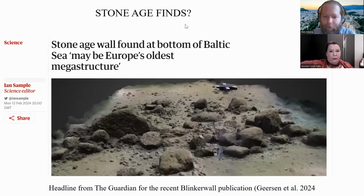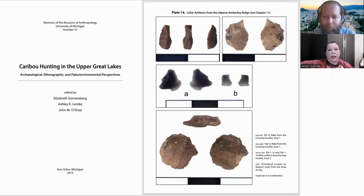And I was also pleased to see that when it did hit the press, many of the publications also looped back to the fact that there are smaller examples of this in North America, in Lake Huron, the Drop 45 site, examined by John O'Shea, Ashley Lemke, and Lisa Sonnenberg. So there is a commonality to this as well, right? It's not just the people in the Baltic that were building these megastructures.